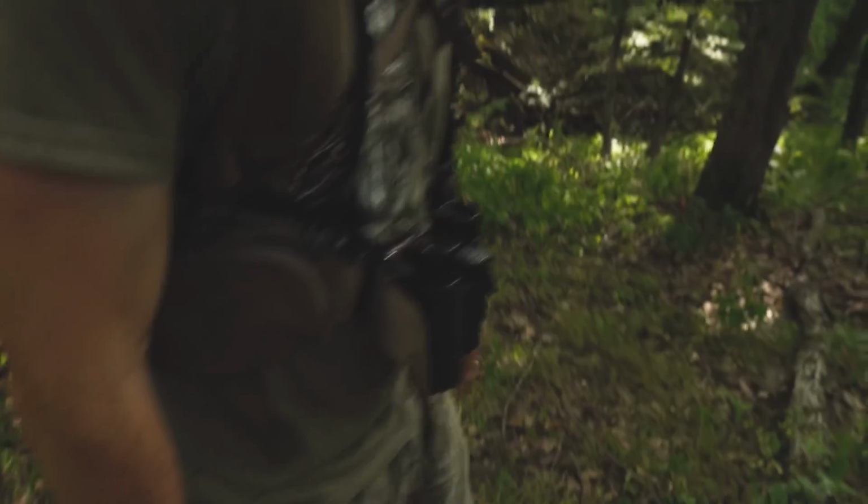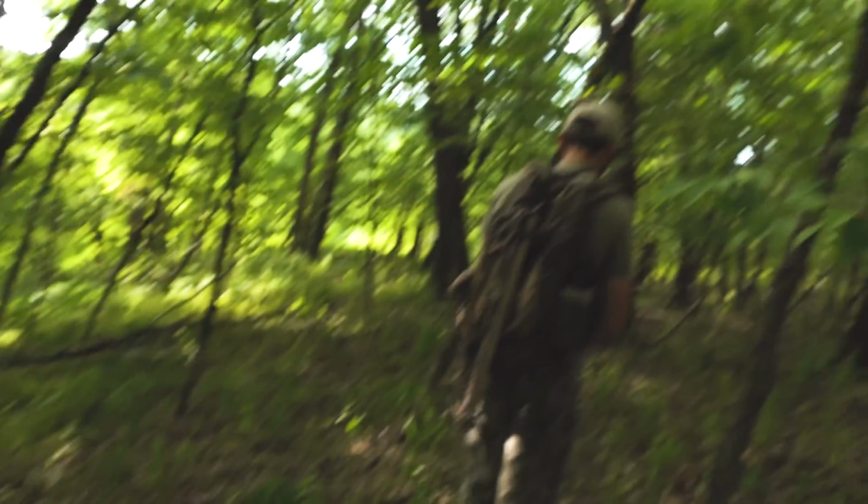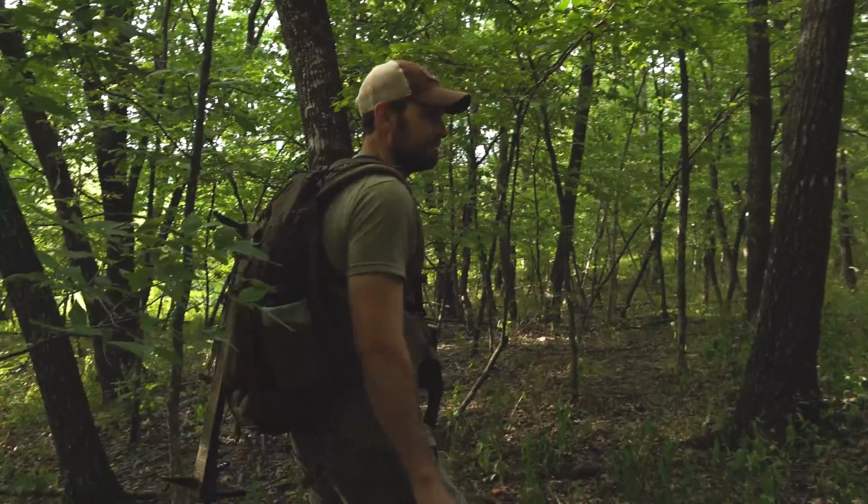A trail. This one here is beat down. Looks like I-20. That's a Texas interstate. Runs right all the way through it. Yes, sir.